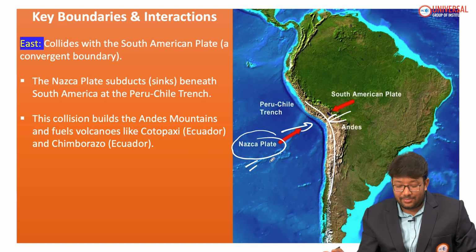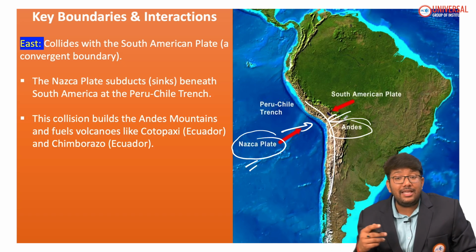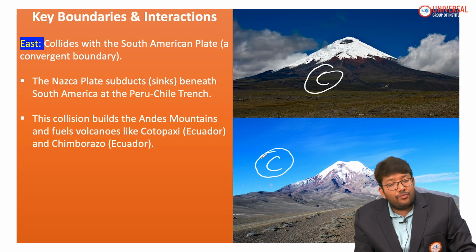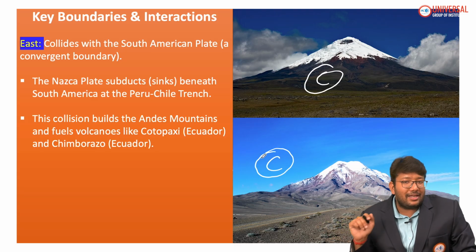And because of the subduction, what is happening? Andes mountain is formed. And also when mountains are formed, many volcanoes are also formed. Like this is the Cotopaxi and this is Chimborazo volcano. These are formed due to the Nazca plate collision with the South American plate.